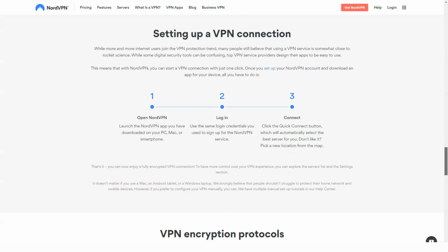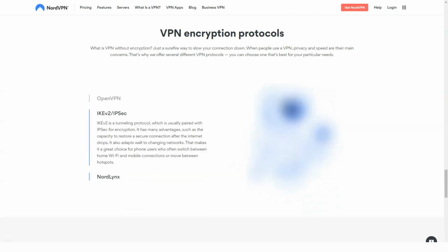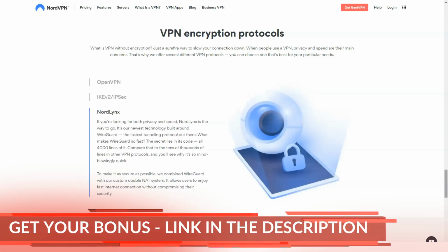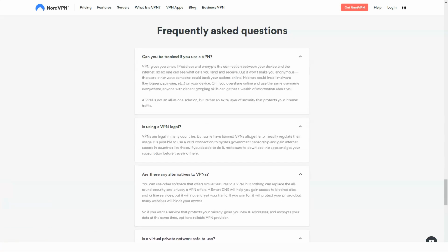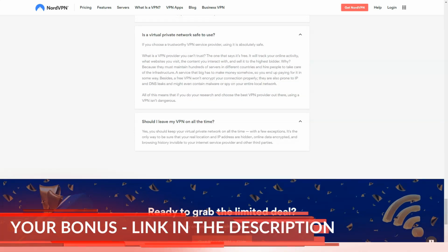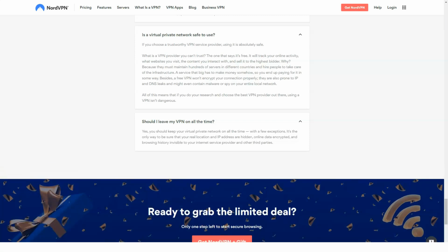NordVPN faces the toughest competition in the VPN industry. The strength of NordVPN has always been that it offers all the best features of the competition in one package. It operates a huge fleet of servers around the world, and it does all this while delivering a great user experience, offering simple and accessible applications that anyone can get up to speed with within seconds. The company is also looking forward to introducing new technology like WireGuard into its core products.